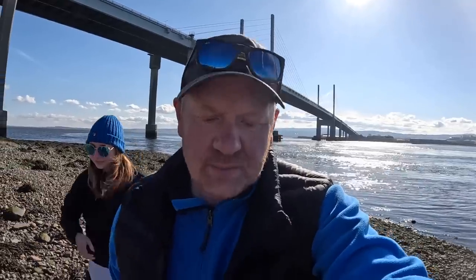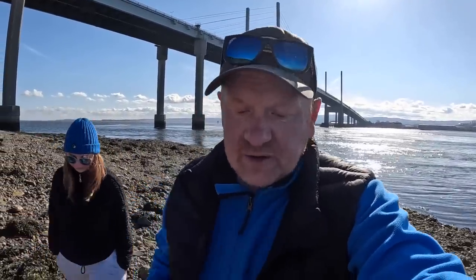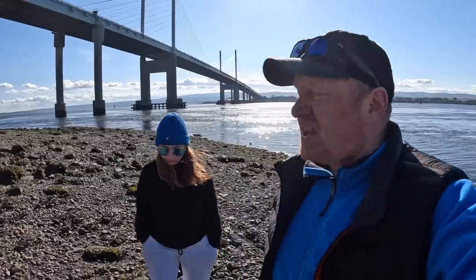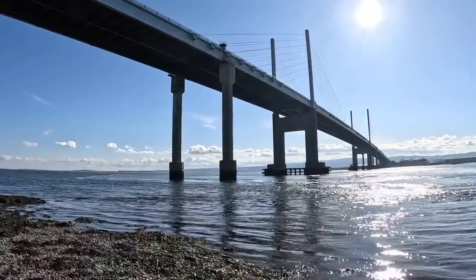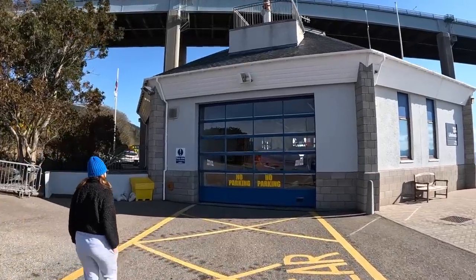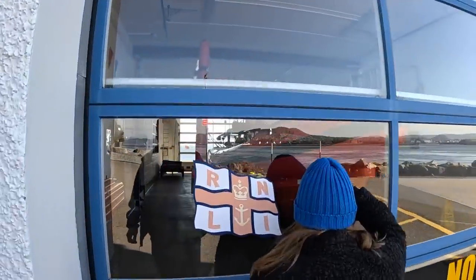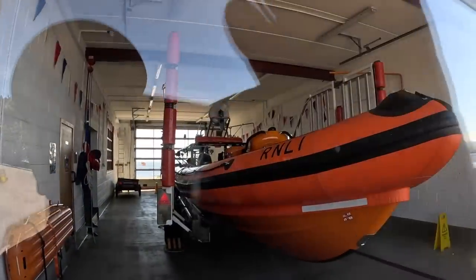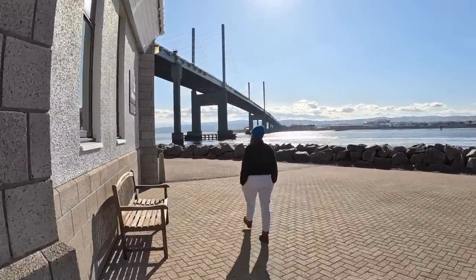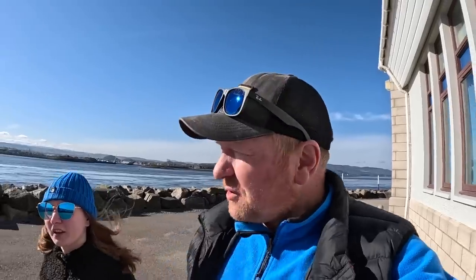So there we go, the Kessock Bridge that connects Inverness with the Black Isle. And we're on the Black Isle side at the moment. It was completed in 1982 and is modelled on a bridge that crosses the Rhine near Dusseldorf. Like I say, not the most exciting bridge on this tour, but I still like it. That's cool. I don't know, I've got respect for that bridge.